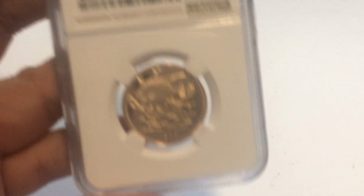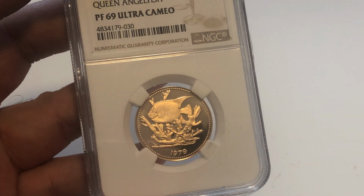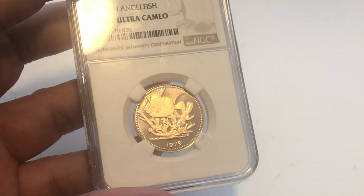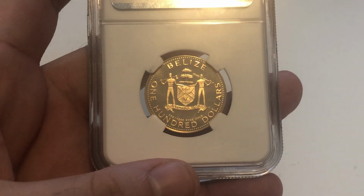This one's really cool. This is from Belize. This is Queen Angelfish. What a quirky coin that is. It's really nice. Do I think it's worth good money? Probably not, but I really like that. I genuinely like that design. So Belize.